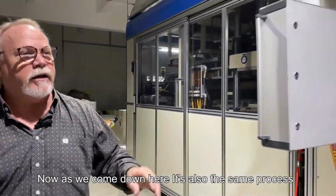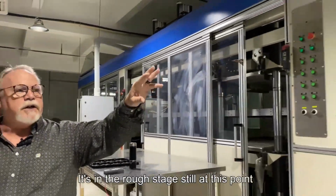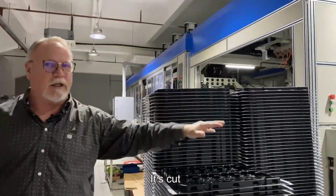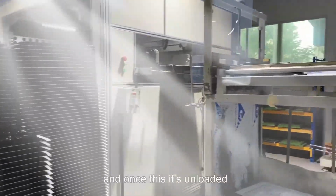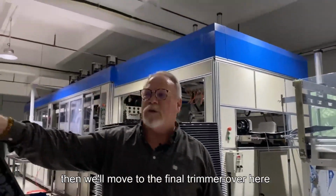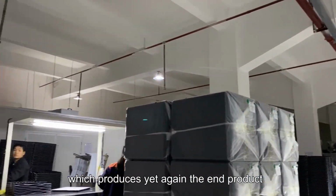As we come down here, it's also the same process of where it runs through. It's cut in the rough. It's in the rough stage still at this point. Cuts to here. And once this is cut and loaded up, then we'll move to the final trimmer over here, which produces the end product.